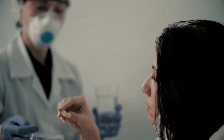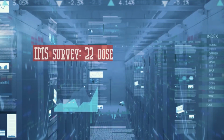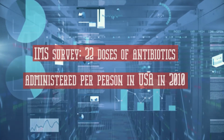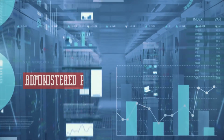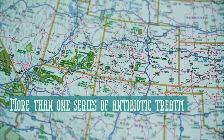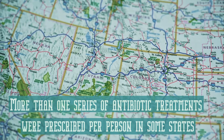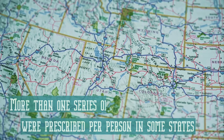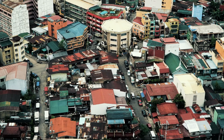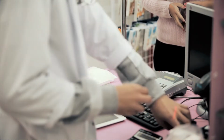Despite this well-known fact, antibiotic keeps being overused across the world. A survey from IMS Health Midas database shows that in 2010, 22 doses of antibiotics were prescribed per person in the United States. In some states, the number of courses of antibiotic treatments exceeded the population of the states, meaning more than one treatment series was prescribed per person per year. This situation is even worse in many other third world countries, where antibiotics are not regulated and even prescribed over the counter.